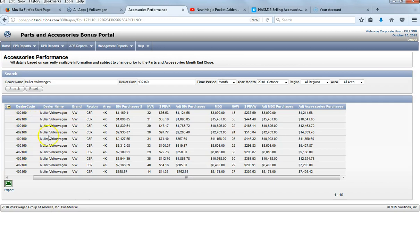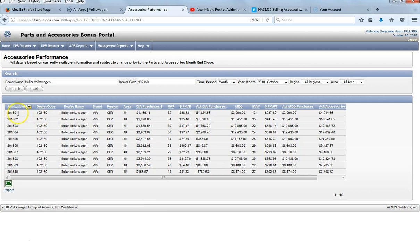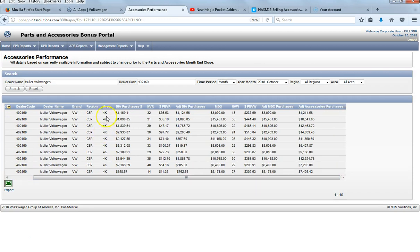This is going over each month, month by month. Now this pays out quarterly, so we're going to be looking at quarter one here, as you can see with the date: January, February, March. Let's go through the numbers here. This is showing us the DIA purchases, the parts that were purchased into the Volkswagen parts department. Then this next column shows how many vehicles the store sold.